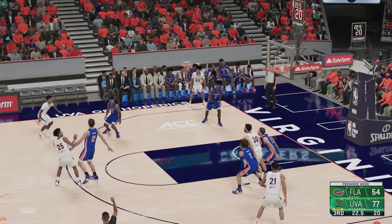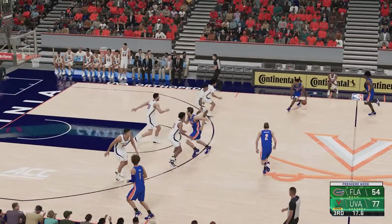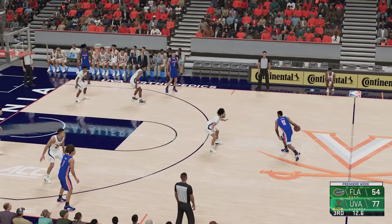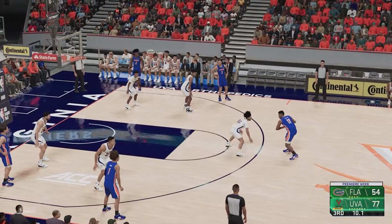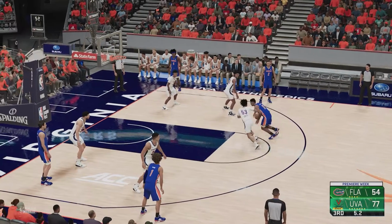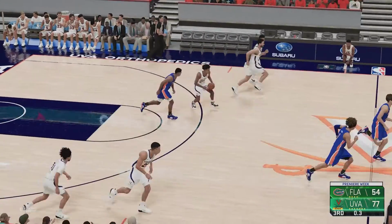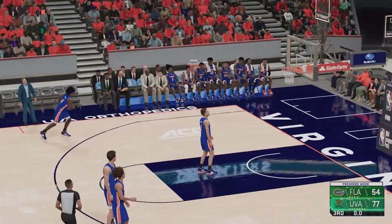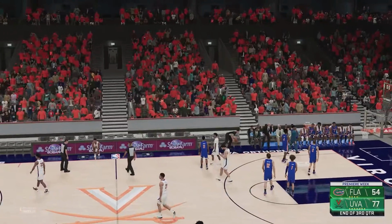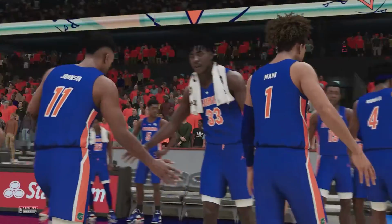From outside the arc, that one doesn't go. Well, he had one three-pointer in the first half, but so far in the second, he's come up with goose eggs. Johnson surveying the floor. With 4 seconds on the clock, misses the layup. And so it's Virginia, in very good shape with a 23-point lead at the end of the quarter. This has been a one-sided matchup, and I don't see any signs of it lessening.